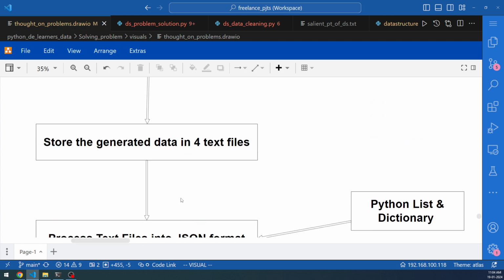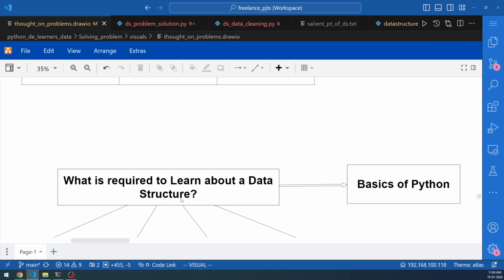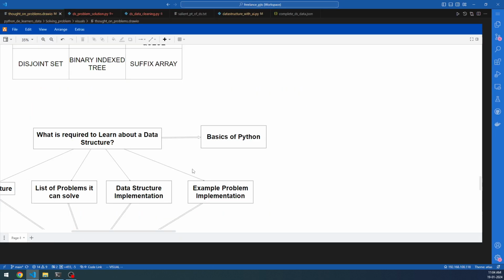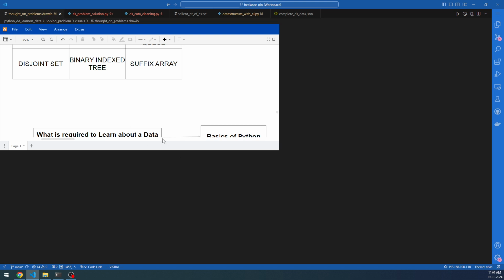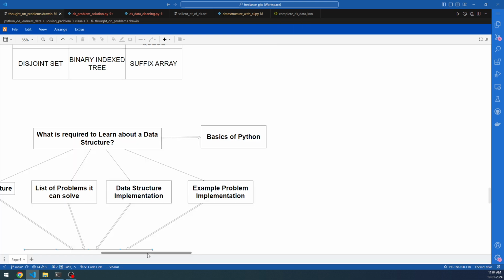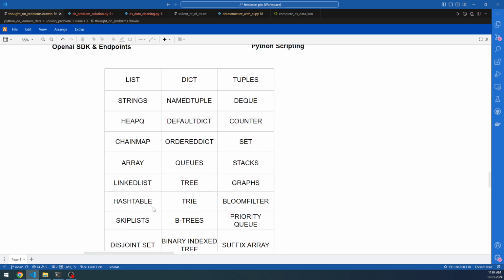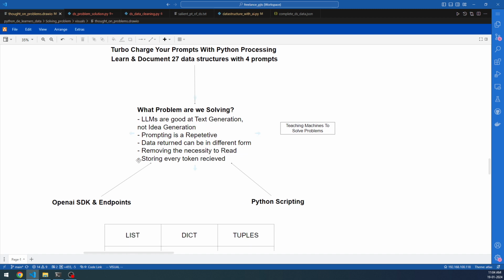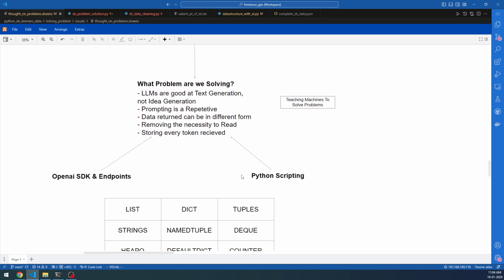I believe that we have seen a lot of things in this discussion, right? We have taken a look at how to really start working with prompts, not just depend on OpenAI endpoints or the ChatGPT interface to give you all the information. You have to learn to document the outputs. Then you also have to understand how to implement Python scripting on the output that the LLM provides.